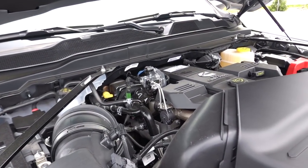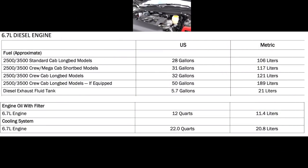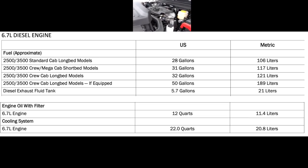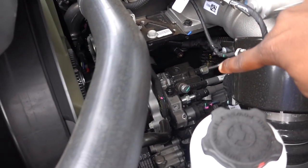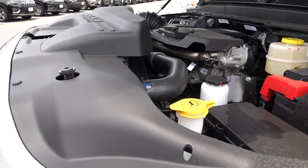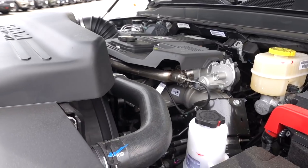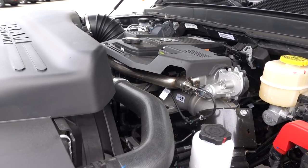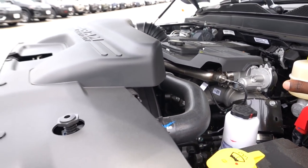So this does have the optional 6.7 Cummins. Has that 6-speed 68RFE transmission, 370 horsepower, 850 pound-feet of torque. One of the most notable changes in 2021 was that CP3 fuel pump. That's a really good thing, and I'm sure they were able to make that work with the fuel system delivery that this truck requires for the high output too. So that high output is going to have the CP3 also. But the high output is not available on this particular truck because it's a 2500.